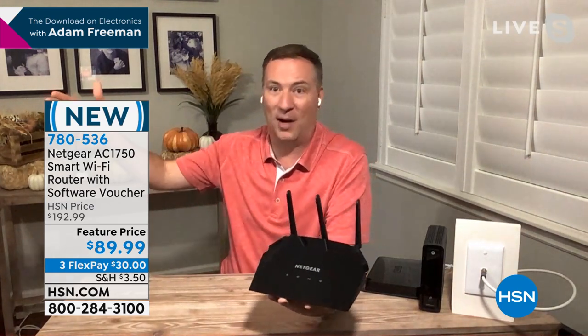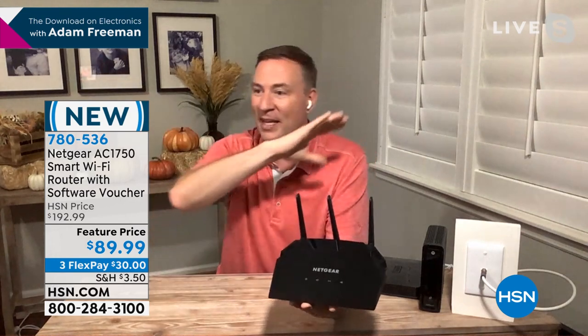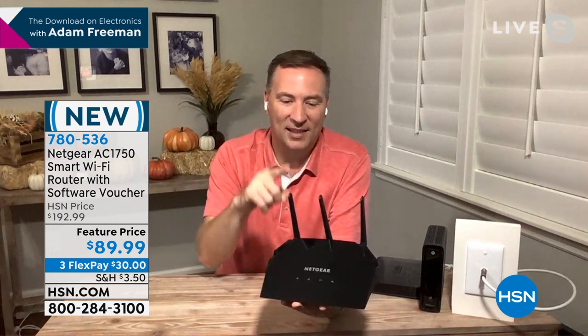Because if you've ever shared the internet with a family, like we have four of us, and sometimes my wife and I are trying to watch Netflix, my kids are watching Disney Plus or YouTube, and then the internet goes down to a crawl because most routers can only handle one device at a time. This, with the multiple antennas, can now handle up to 25 devices at a time. But once they connect, it's about that speed.